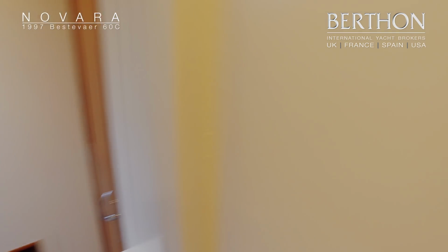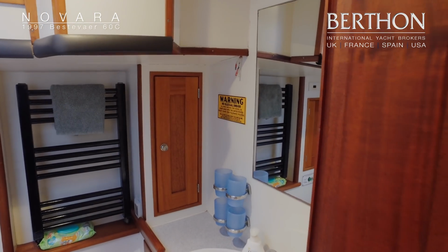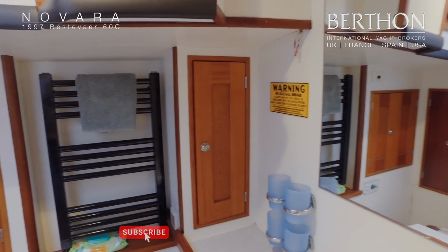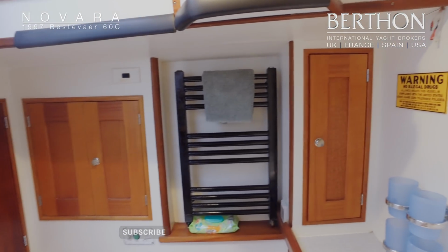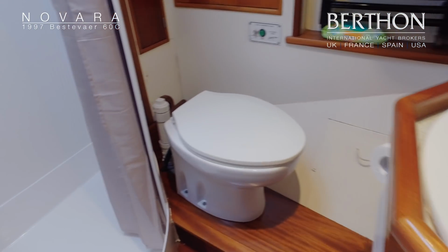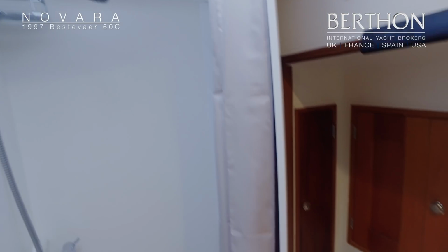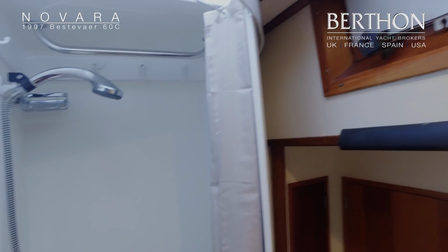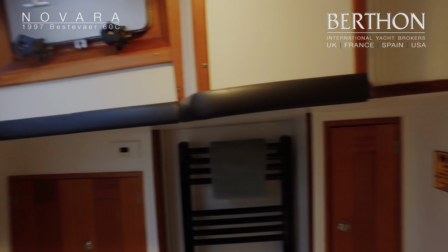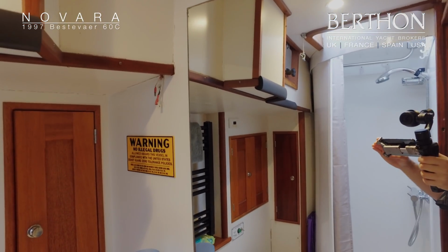So now we're going to have a look in the heads compartment. There is only one. The towel rail radiator in the heads compartment is run off the Kabola heating system, and it is not electric. Loads of space, separated shower, perfect, large, easy to keep clean, very comfortable. This is the real deal.